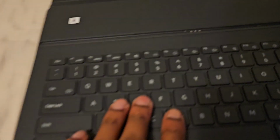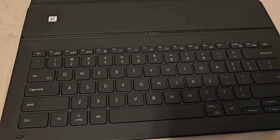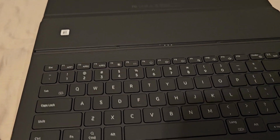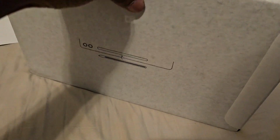Let's get my S Pen. I don't have it on the laptop in it right now, but there it is. Oh, man. I might look into that because this isn't really what I wanted. I'll look into it. But I'm gonna put this to the side for now. It's time for the main attraction. Are y'all ready? I'm ready. If I can open it.